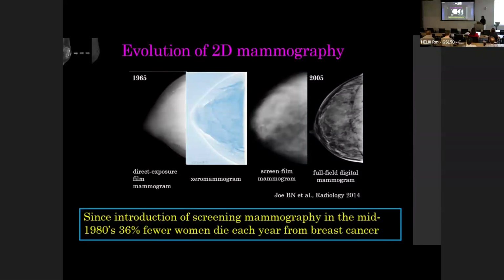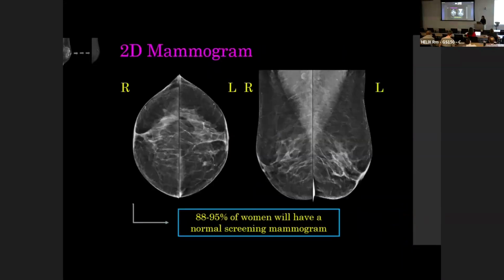With screen film mammogram, we started to have standard compression processes. That means that if there's a uniform compression across the breast, that allows for sharper images, a more even exposure, and decreased image time. It also introduced collimation, allowing for reduction of the radiation dose, but also improving, again, the contrast resolution. And this really laid the foundation for what we have today with full field digital mammograms and tomosynthesis.